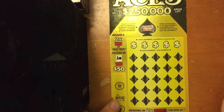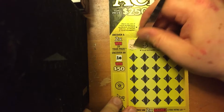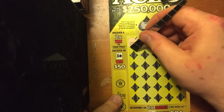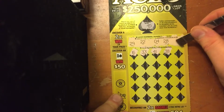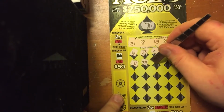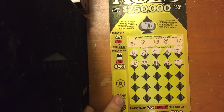All right. Bonus number 45, and then the numbers read 29, 22, 4, 28, and 37. 16, 33, 41, 38, and lucky number 7. Nothing there. We got 17, 35, 40, 25, and 20. Nothing there.